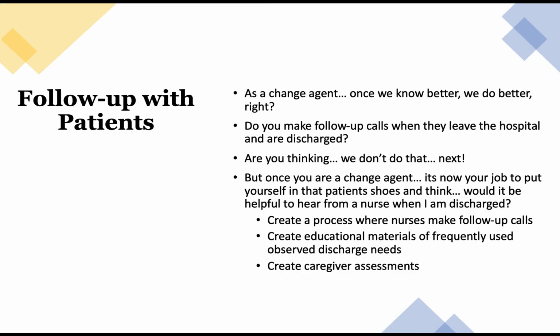As a change agent, I'm going to use the words of the great Maya Angelou, who said, once we know better, we do better. Let's just give an example. Once you're a change agent, you can implement all these processes and make life better. Let me give you an example of a project I worked on at Penn. Our nurses didn't do follow-up calls after intervention procedures, and we thought, well, we should be doing that. That's just a nice thing.